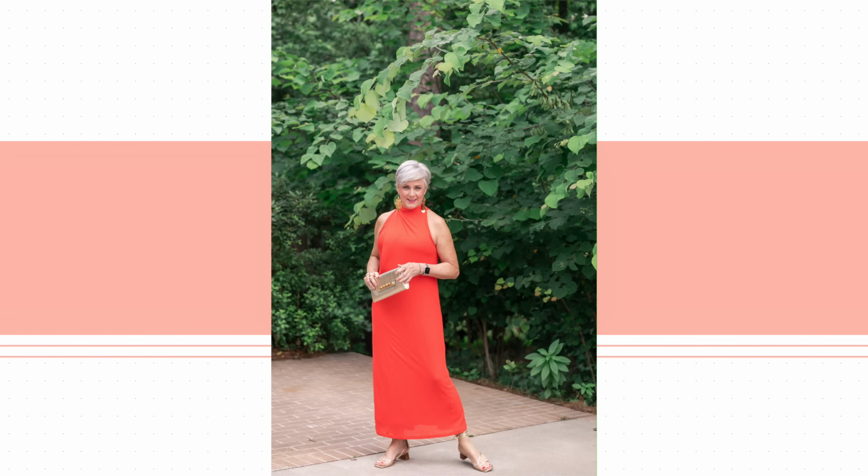So beautiful maxi dress. Love that this time of year. So chic, so comfortable, cool. But midi dresses are so big this year. I actually love this. I picked out this red one. It comes in black. This is from Banana Republic. Beautiful fit. I will be able to wear this all summer long.